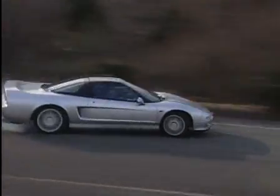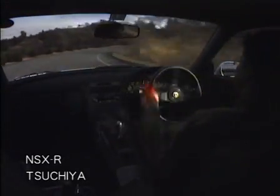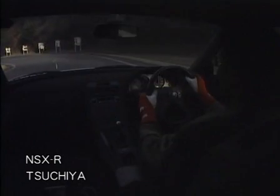When a car is built to perfection, it becomes an NSX-R. Good golly, Miss Molly. 100 miles per hour may be a bit too much. It does exactly what you want. It's all up to the driver.